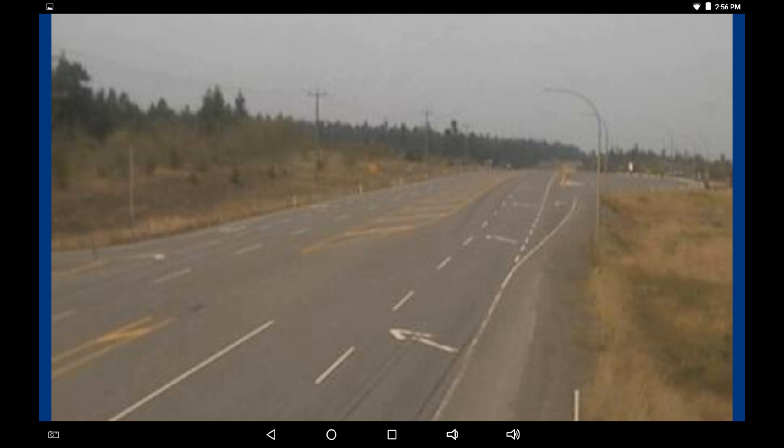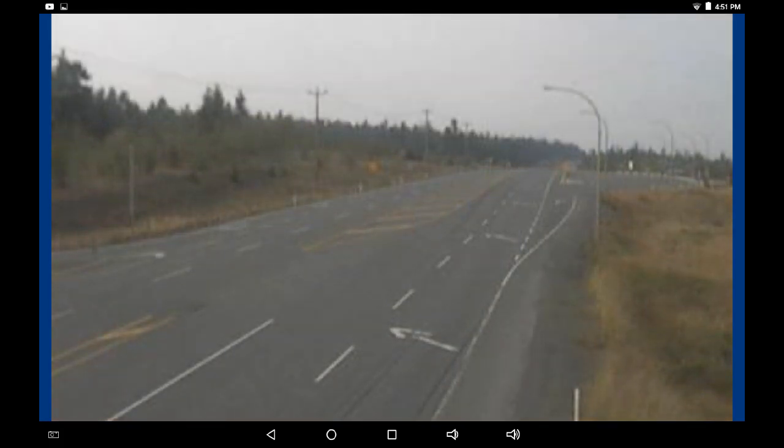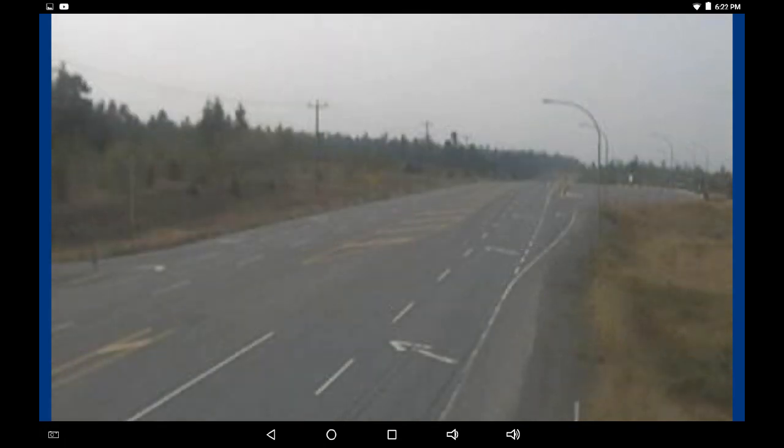This is Big Bar Cam earlier in the day. Then I took another shot, and it still looks like there is some clearing going on. And one more shot, that also looks like that clearing is holding.